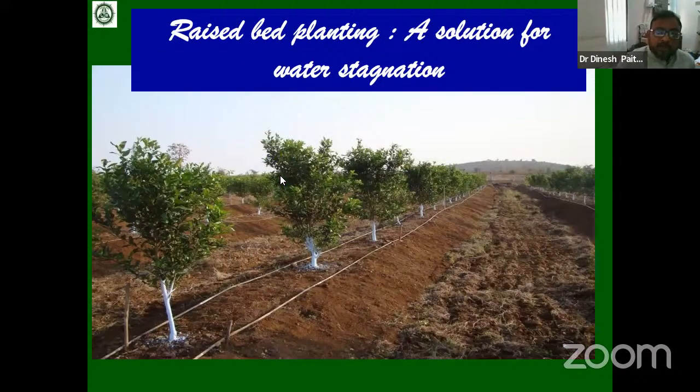Now, earlier I talked regarding this water stagnation and stress. This is the technology our university has developed for this, where phytophthora is a major problem due to water stagnation. The raised bed planting, particularly with a 50% reduction in the plant distance, means generally we recommend 6x6 on flat land. Here we have recommended 6x3 meter.